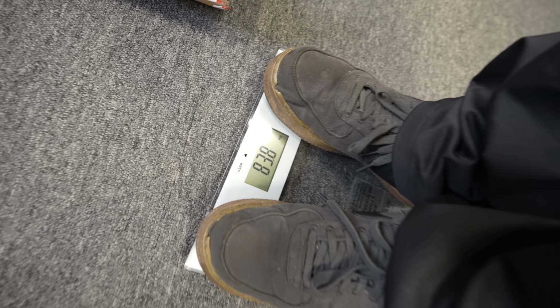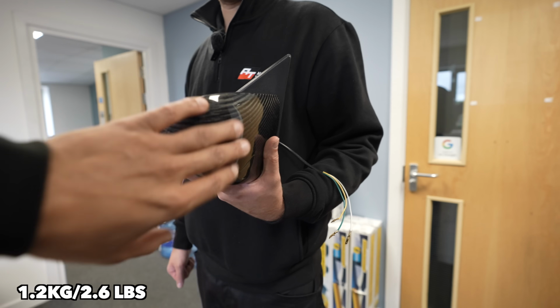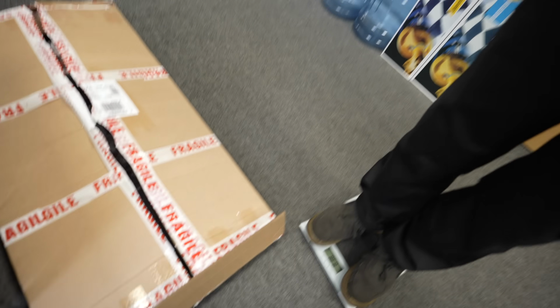Ooh, what's 83.8. Basically 1 kilo. 1 kg, if that. Okay, so light, pretty much. Yeah. And they are fully built as well. Yeah.